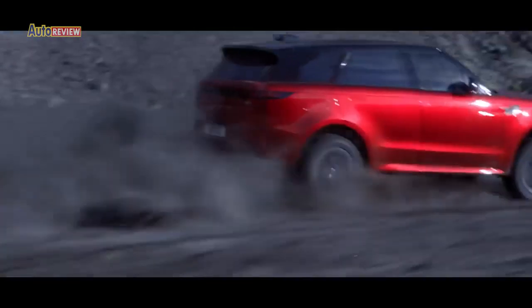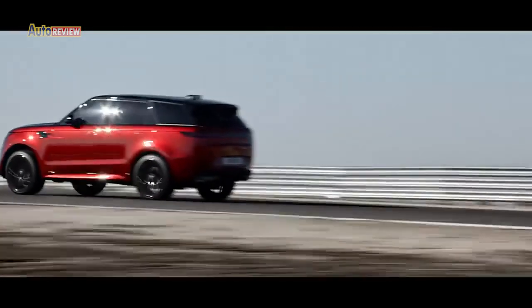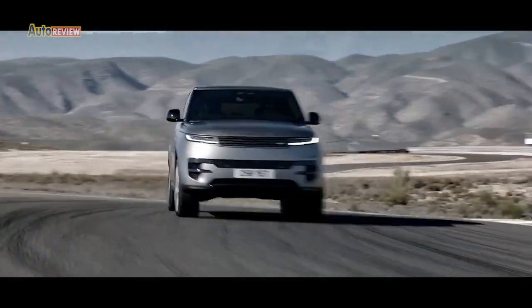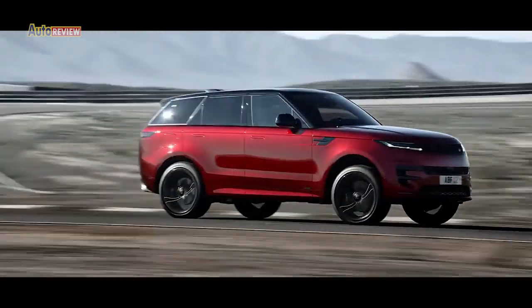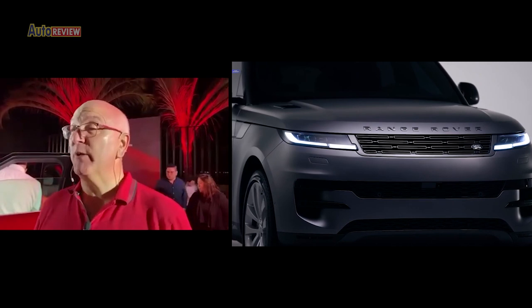In essence, I think what you need to understand is this is our most dynamic Range Rover in the range. So this is about on-road performance, but it's also about comfort and sustainability with our plug-in hybrid version. Depends really what you're looking for out of your car. But this is more about the people that want to drive their car than be driven. This is one of the key differences about Range Rover Sport. In many ways, we've followed that philosophy like we did with Range Rover.